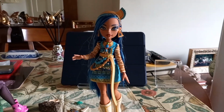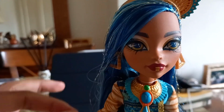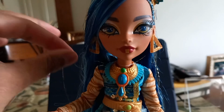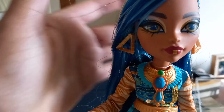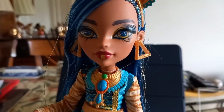So yeah, she's absolutely beautiful. She's a very beautiful character. I was so shocked how beautiful. I mean, this is the thing, when you buy these dolls in real life, then you get to really appreciate and enjoy the absolute quality and beauty. And yeah, she's absolutely beautiful. And like I said, I absolutely love Egyptian themed dolls.